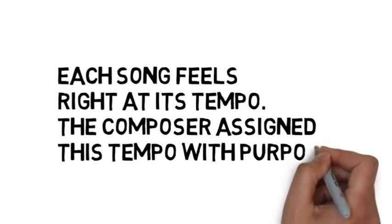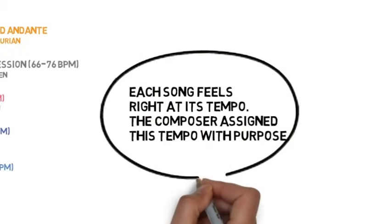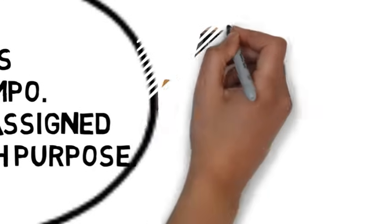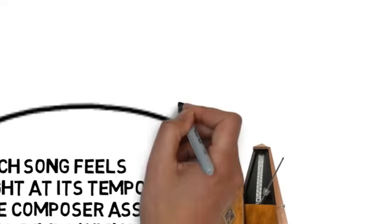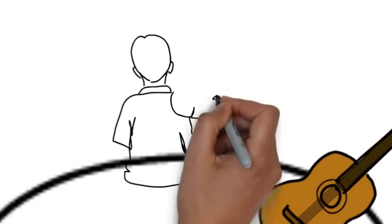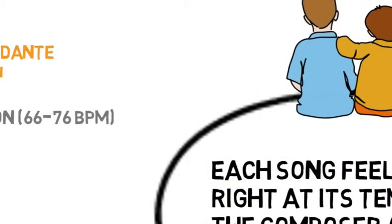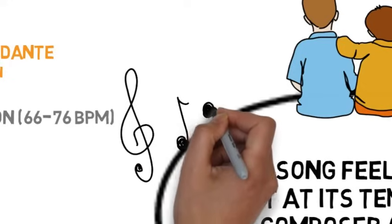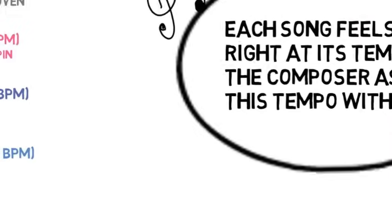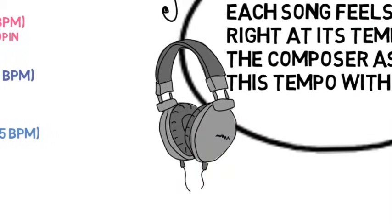As I'm playing these examples and going through these different tempo markings, I just want you to notice that each song feels right at its tempo. When I played the first song, it didn't feel just terribly slow and lagging because the song was written for that tempo. And here, as we're getting to faster tempos or medium tempos, the songs still feel just right at this tempo. If I played the Minuet in D minor very slowly, at let's say grave or lento, it would definitely feel slow. But at this tempo, at andante, it feels just right.